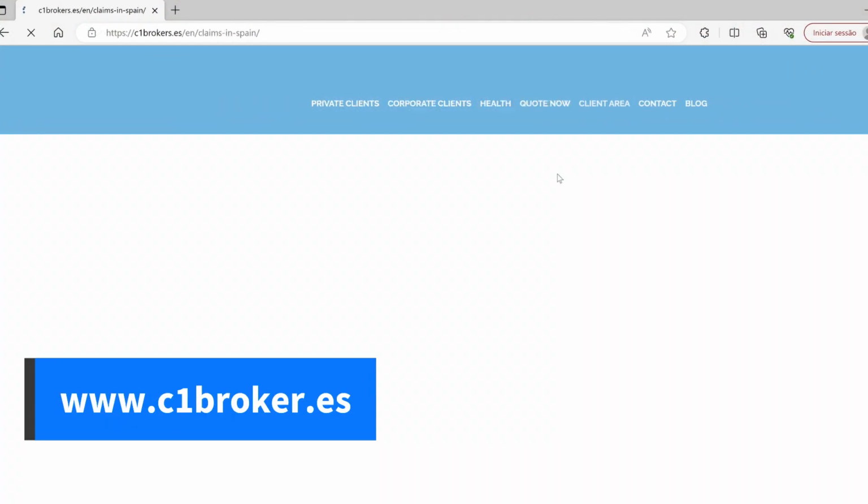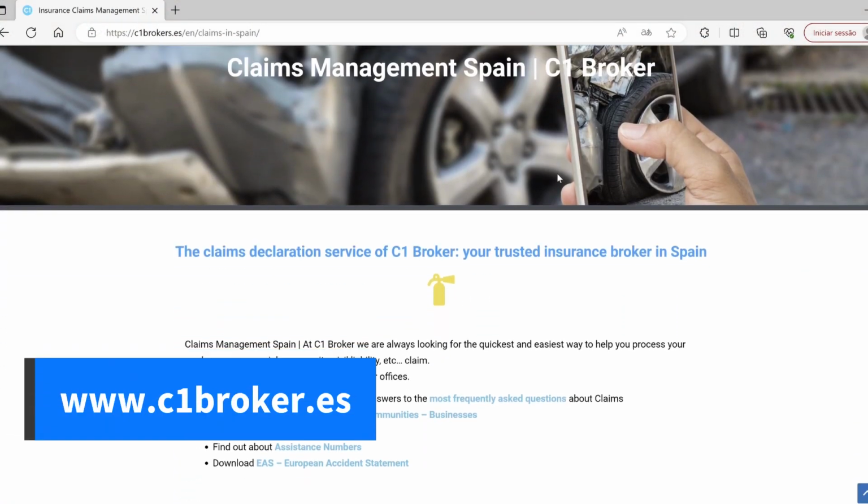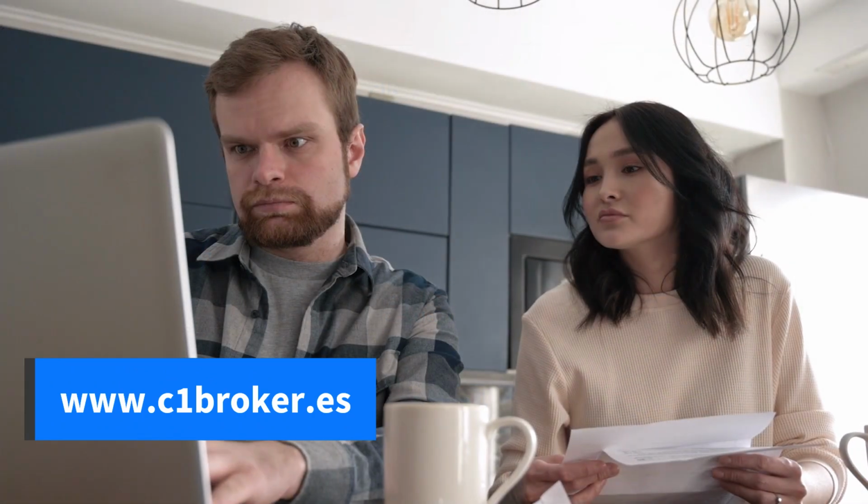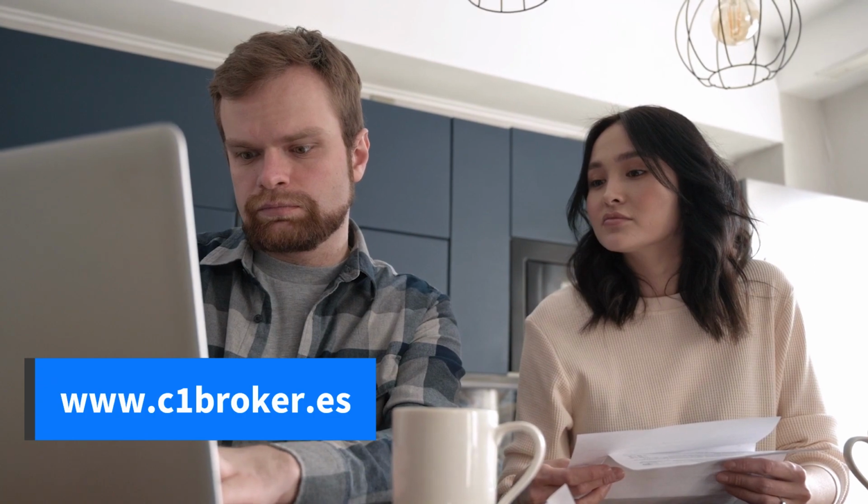Firstly, declaring the claim. As an insurance broker, one of the most important things I constantly stress to my clients is the process of declaring a home insurance claim. While we all hope we never have to use our insurance, it's important to be prepared in case something unexpected happens. If you do need to file a new claim, the best way to do so is by using the form on our website. It's always better to communicate in writing rather than over the phone, as it leaves a clear and concise paper trail.